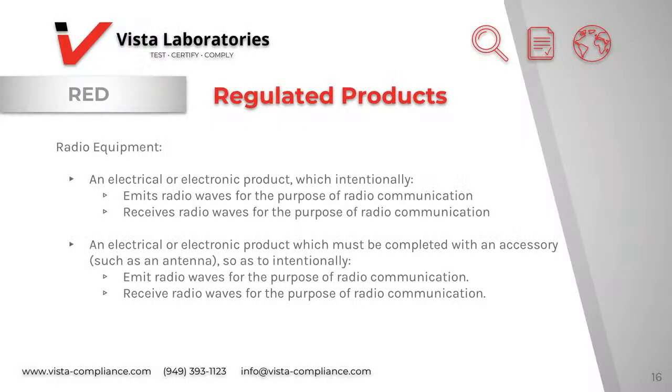Regulated products. Radio equipment is an electrical or electronic product which intentionally emits radio waves for the purpose of radio communication, or receives radio waves for the purpose of radio communication. It also includes an electrical or electronic product which must be completed with an accessory such as an antenna so as to intentionally emit or receive radio waves for the purpose of radio communication. RF modules, radio frequency modules, as well as components that have an embedded RF module, also fit within this definition.